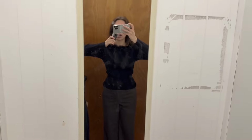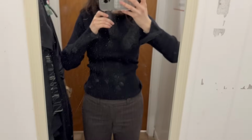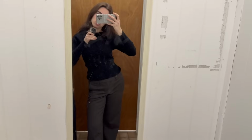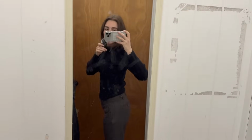A little feather top, I just don't love the fit on me. It's a little bit looser, a little bit longer than I wish it was, but the top is still super cute. Just doesn't fit quite right.